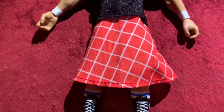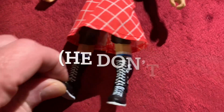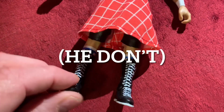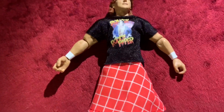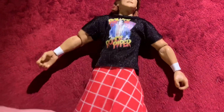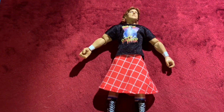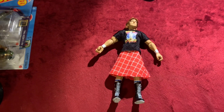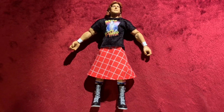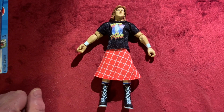It is your usual WWE wrestling figure. He's got the usual articulation. I will check and see if he's got butterfly joints. But, you know, the usual forward-facing pin, foot and rocker for the ankle, so you can get some good poses out of him. Like I said, the tartan kilt is not quite tartan. But when seen from a distance, the illusion is there. I will probably talk to Annie about making something for him. But anyway, really quick, just wanted to get this out there.